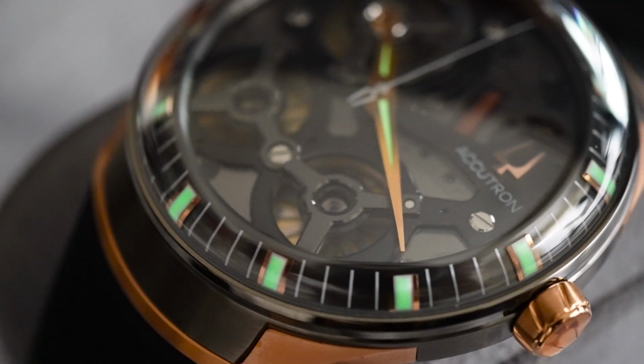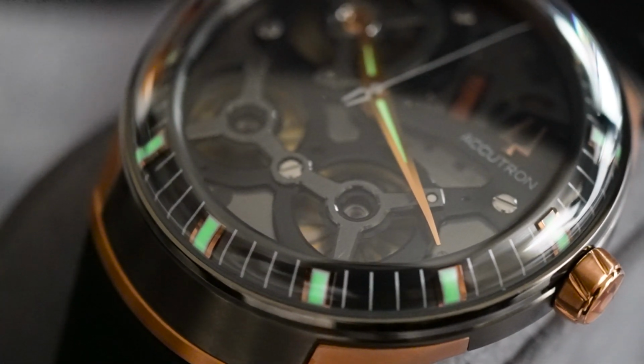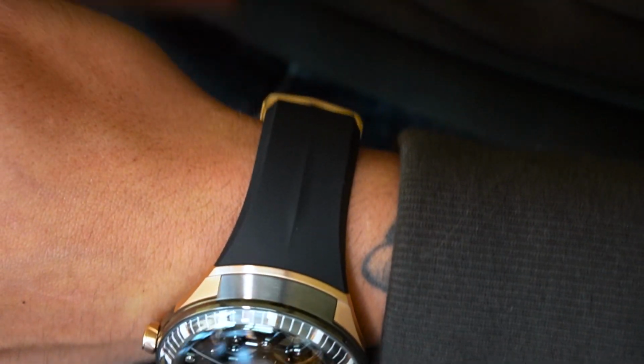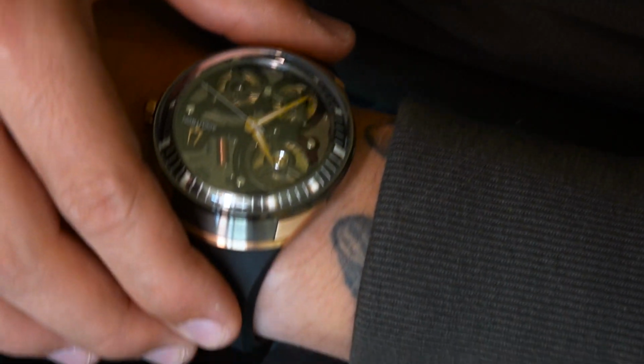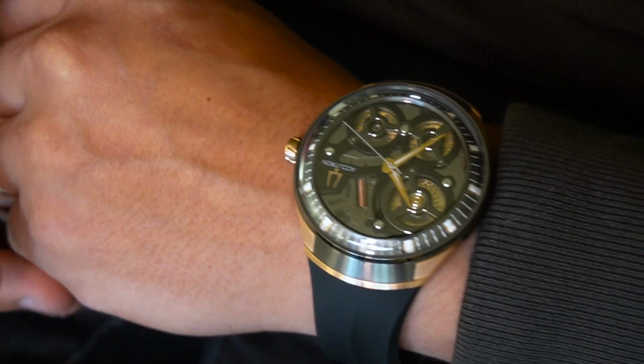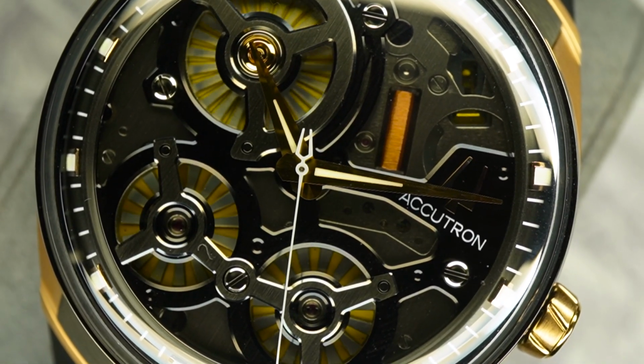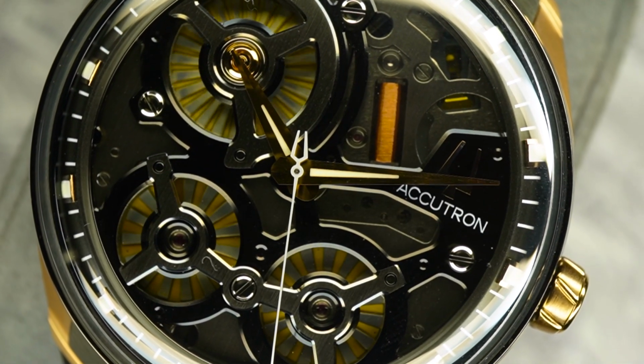The two turbines below charge the watch with the movement of your wrist, just like an automatic watch, but instead of winding a spring, they create electrostatic energy, which powers the watch. The second hand is connected to the bigger turbine, which both rotate.